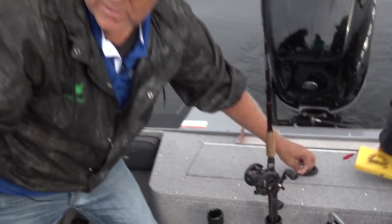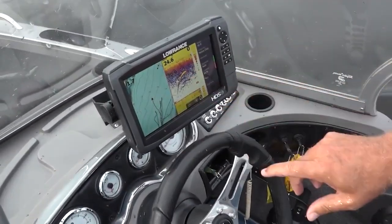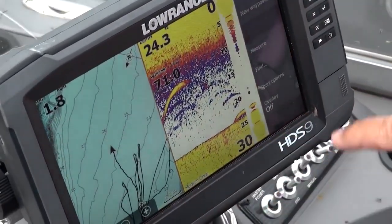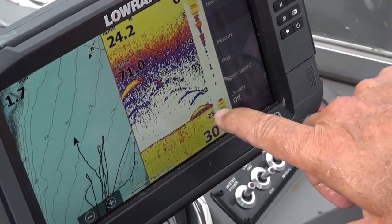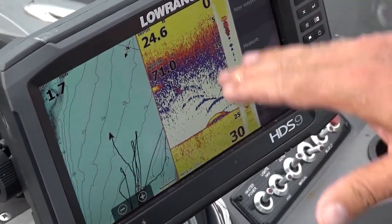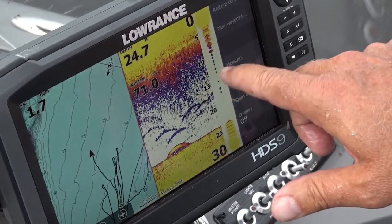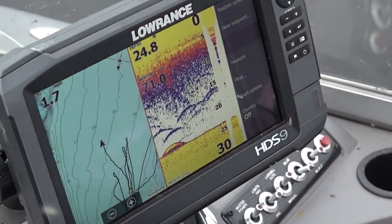But what you've got on that screen, and here's a great example right there, is a fish that we're able to catch. And there's the fish that's feeding into that school. And when they rise up, that's when they become susceptible to us. We're running our baits maybe 13, 14 down today.